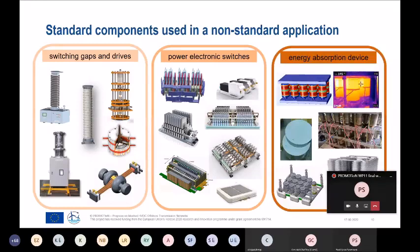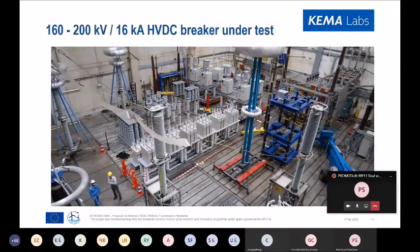Well, the other new kid on the block is energy absorption devices, which means these devices need to eat up the energy out of the grid. And while normally metal oxide arresters are used for overvoltage protection, here they are also used for a large amount of energy absorption. You can read a lot of details in the papers we wrote.